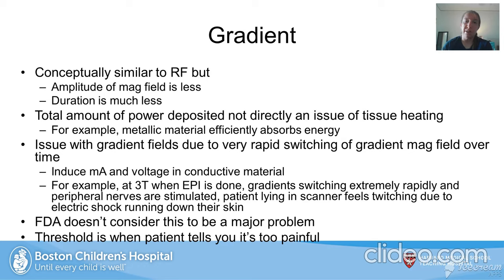So if you induce an EM current and voltage in conductive material, this will always heat the tissue. For example, at 3T, when you're using an echoplanar imaging method, the gradients switch extremely rapidly and peripheral nerves are being stimulated. So the patient lying in the scanner is twitching due to the electric shock running down their skin. This is specifically for echoplanar imaging at 3T. The FDA doesn't consider this to be a major problem. The threshold is basically when the patient tells you that it's too painful.